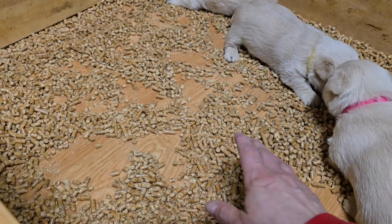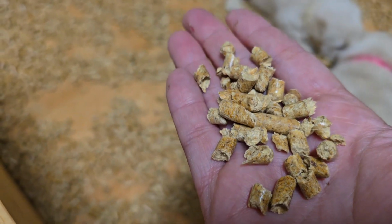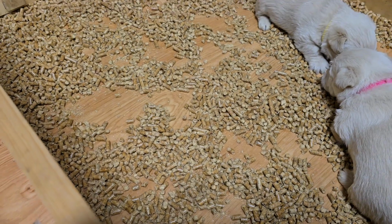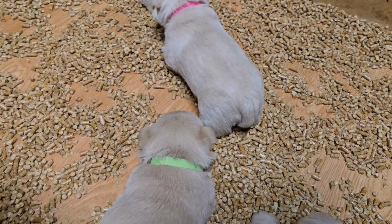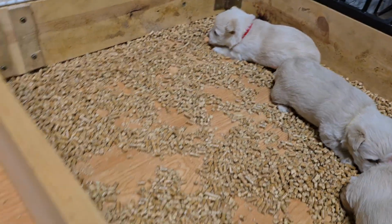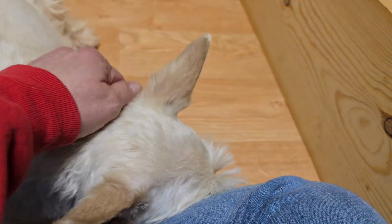And the pellets, you can kind of see, they're compressed pine, and when they get wet, it basically turns to almost like a litter. We use these same pellets in our horse stalls to bed things down because it makes things clean and a lot easier to keep clean. What do you think, Fancy? You learned how to potty train this way. Yes, you did. I know Shannon at Lottie Dottie Scotties uses these also.